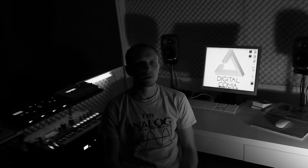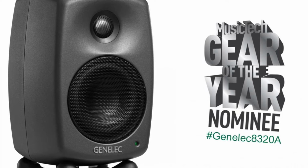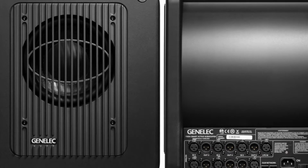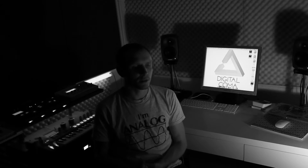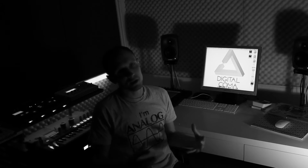Today I would like to talk about the Genelec and why I choose these monitors. They are Genelec 8320A. They came together with the subwoofer. Genelec is a brand which is known for over 30 years. They're on the market and they're developing, they're getting more advanced technology into their product. Starting with the design, the way that the monitor is shaped, the way the amplifiers work, always upgrade their drivers to take the sound to another level. The more they exist, the better they are.